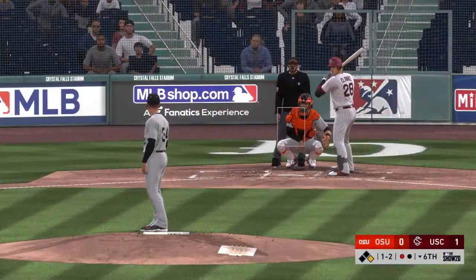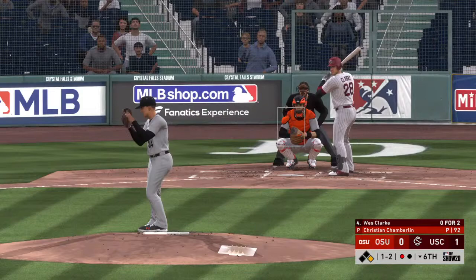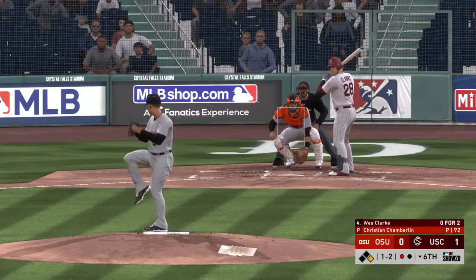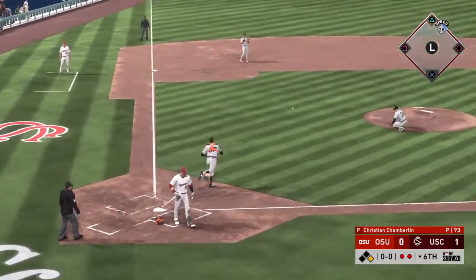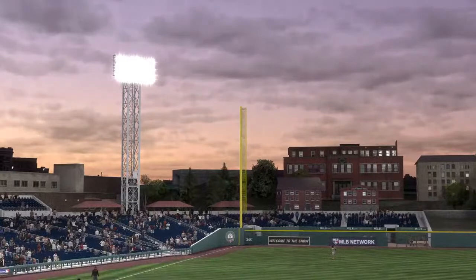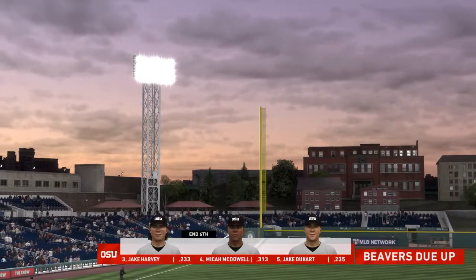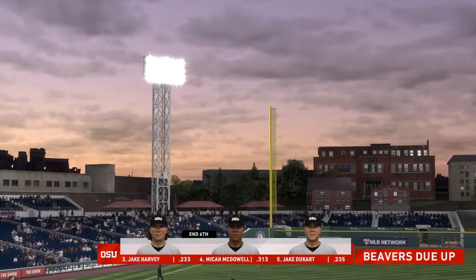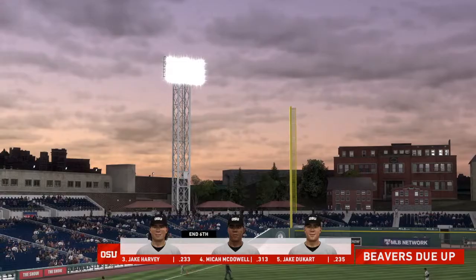Both clubs with three hits in the ballgame. Bottom dropped out on him, and that's a strikeout. Right on the money, and he's cut down trying to take second base. So one run, one hit, one error, and no one left on base. Seventh inning coming up. South Carolina is on top here, 1-0.